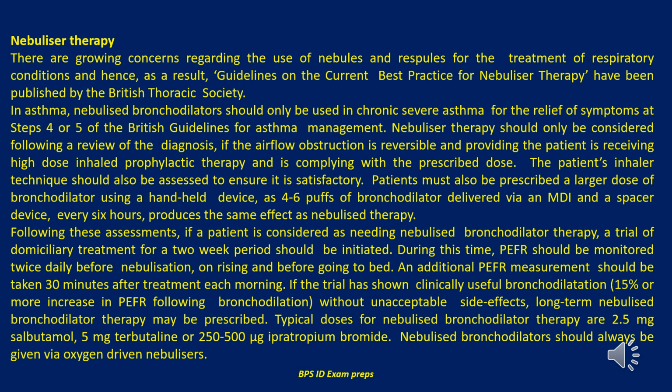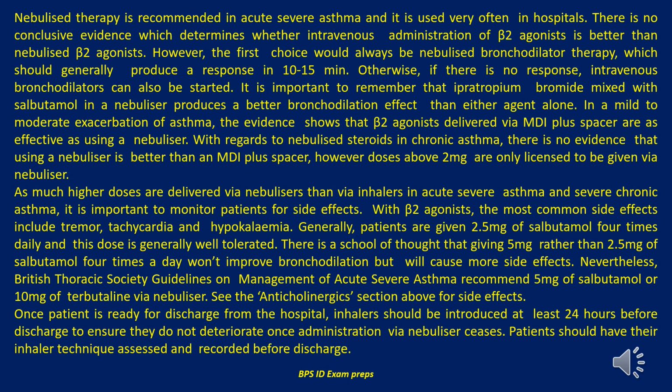Typical doses for nebulized bronchodilator therapy are 2.5 mg salbutamol, 5 mg terbutaline or 250 to 500 micrograms ipratropium bromide. Nebulized bronchodilators should always be given via oxygen-driven nebulizers. Nebulized therapy is recommended in acute severe asthma and it is used very often in hospitals. There is no conclusive evidence which determines whether intravenous administration of beta-2 agonists is better than nebulized beta-2 agonists. However, the first choice would always be nebulized bronchodilator therapy, which should generally produce a response in 10 to 15 minutes. Otherwise, if there is no response, intravenous bronchodilators can also be started.